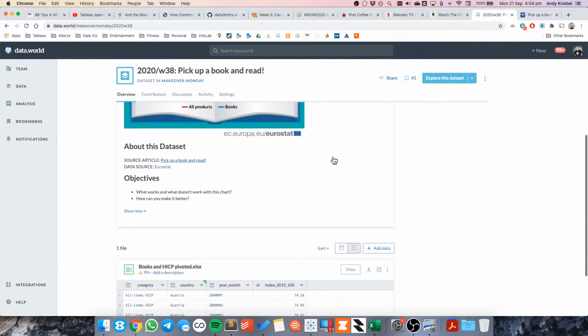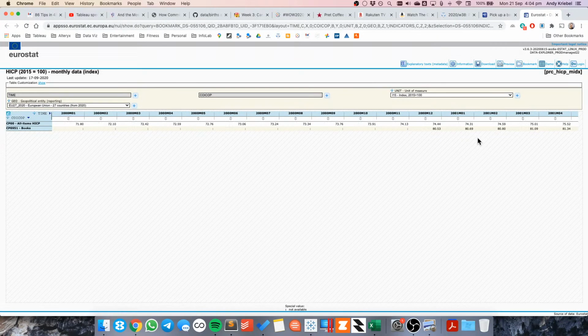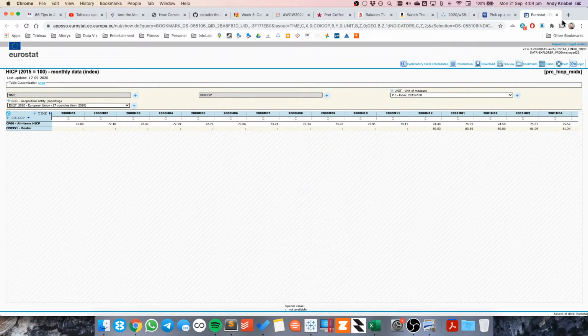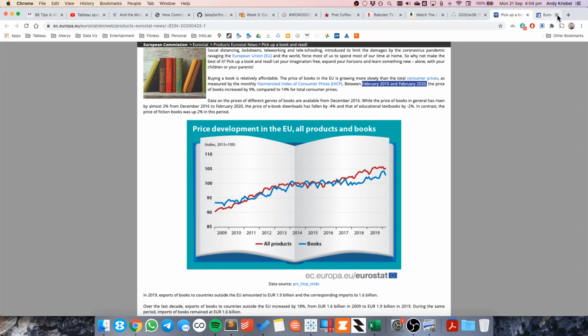data.world and look at the data set. Actually, let me go ahead and click on the data source as well. Okay, so it's some kind of report here. So these are the price indices. And it looks like the data actually goes back to 2000. And what does it say in here? This goes February 2010 to February 2020. So I don't know if the data goes back to 2000, but maybe it does. December 2000 looks like the first month that we have data for.